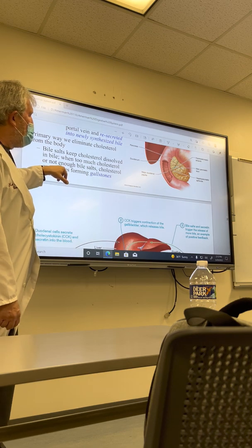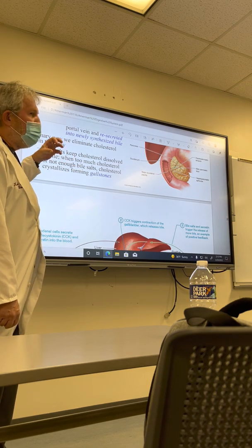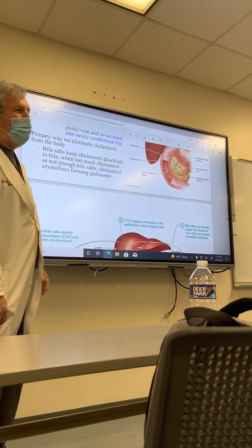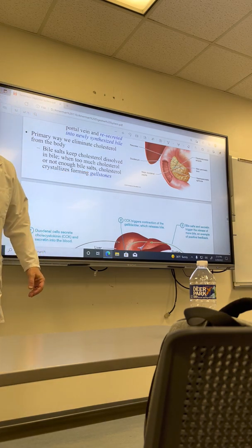Too much of the cholesterol in your bile ducts and in the gallbladder can start to crystallize, forming gallstones, which apparently can be very painful. And they're trying to pass.